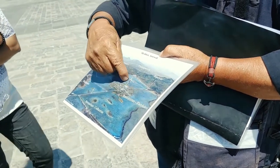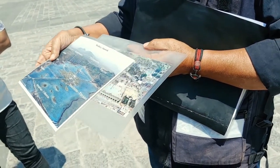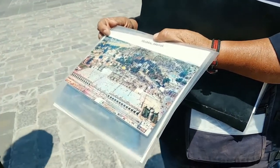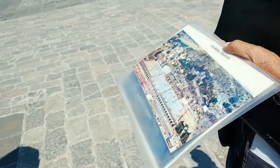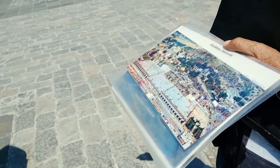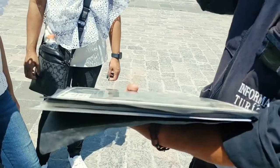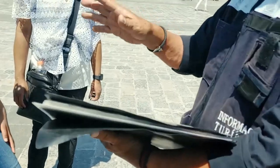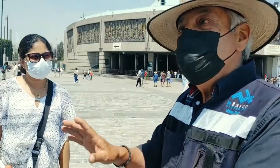This is only the island. This is a photograph from 1950. This is that church. This one was not here. Mexico City is sinking almost 10 centimeters every year.